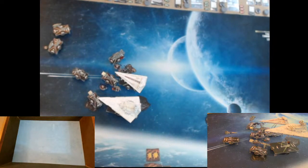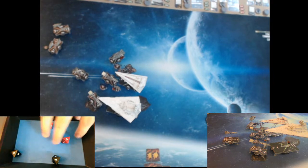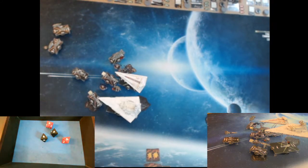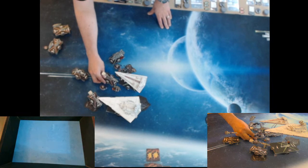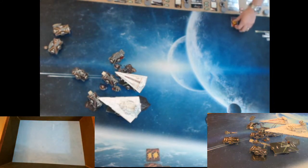So that's going to be 2 reds and 2 blacks. Really no rerolls because I need the blue dice. This is why the ISD one's not very good. It doesn't matter. So 3 damage. All right. I'm going to spend this brace to make it into 2. This is hitting the side, correct? Yep. Okay, so 1, 2.